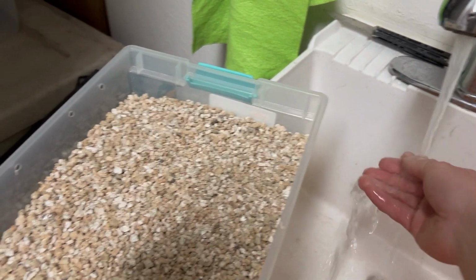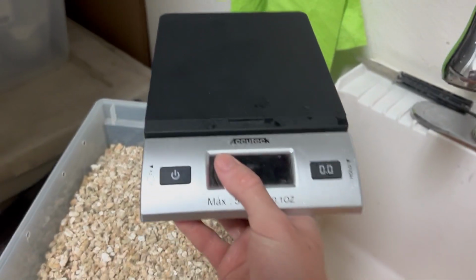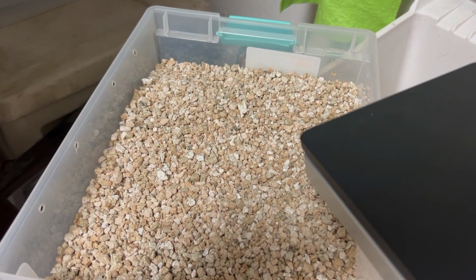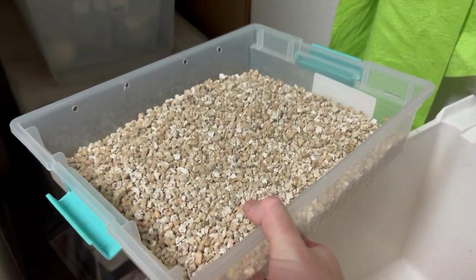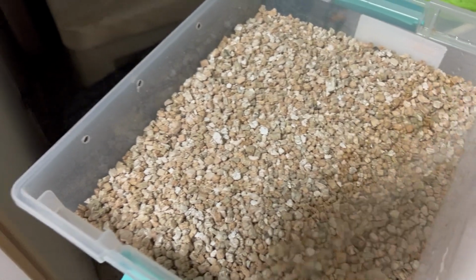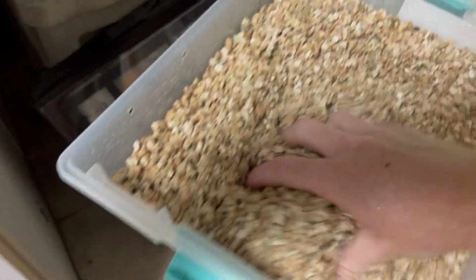And I do this by feel now because I've been doing this already for years. But if you guys are doing this at home, you want a little scale kind of like this, and you weigh out the amount of vermiculite that you have, and you're gonna want the same amount of water in there by weight. So let's say, for example, you have 100 pounds of vermiculite. You're going to want 100 pounds of water to mix into it. What I do is I just spray it down just like this. And I mix it up.